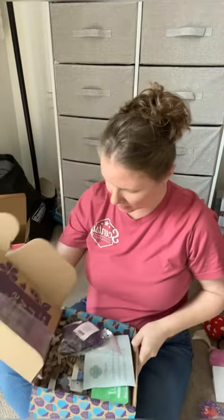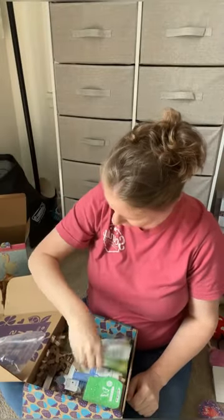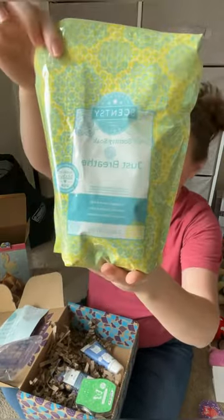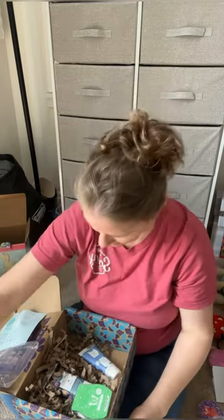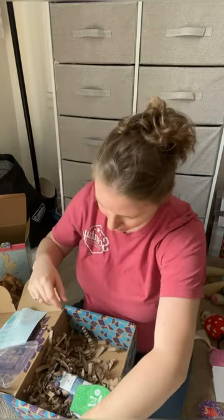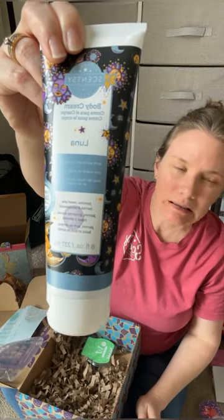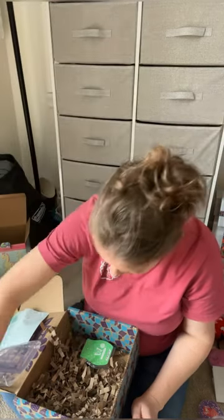Okay. And here is the Whiffbox. We've got a freebie, a little loofah. And we've got an exclusive. So all of this stuff you can't get on my website, only in the Whiffbox. Just Breathe Scentsy Soak. If you know, you know. Just Breathe is eucalyptus, lemon, and mint. It's one of Jacob's favorite scents. Jammy Time Hand Cream. You can't get this on my website, only in the Whiffbox this month. And Luna Body Cream. I know we've had this before. I don't know that it's an exclusive. I don't think it is.